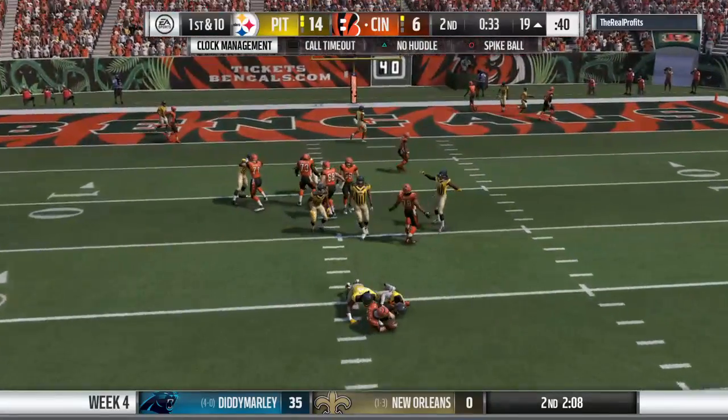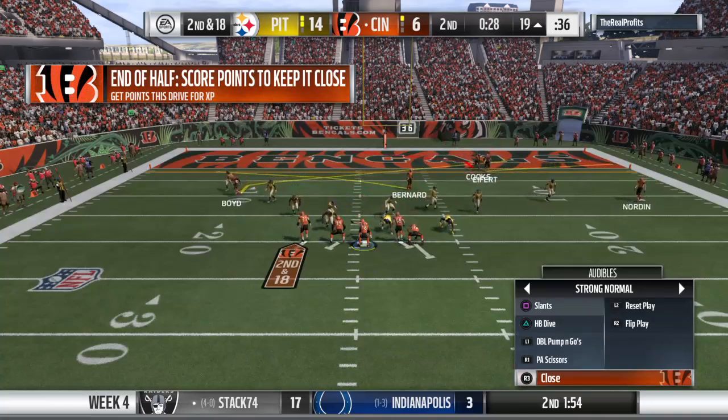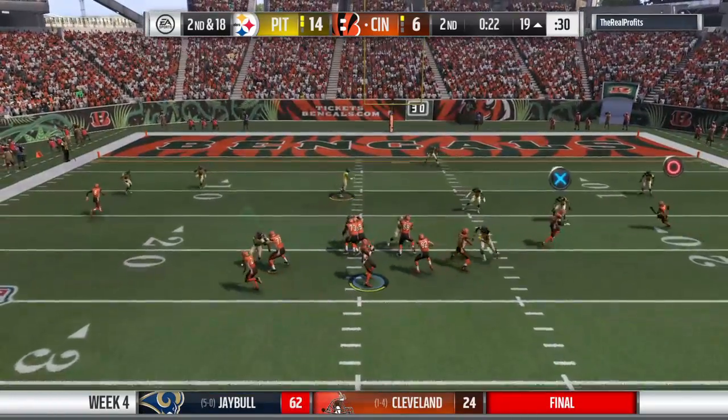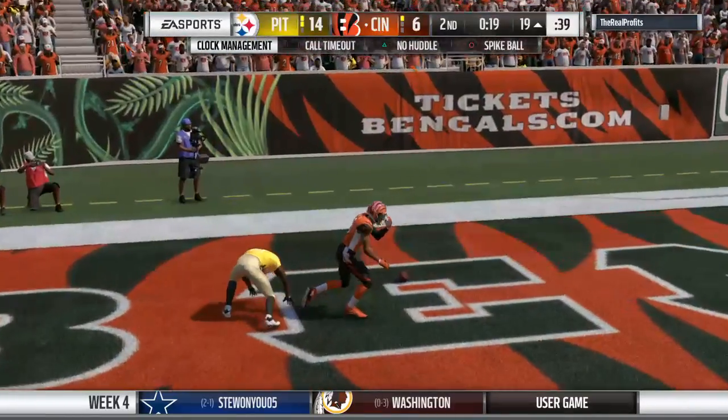Under a heavy rush, and down he goes. Ryan Shazier coming hard on the blitz. He dumps him for a loss of 8. And it's never good to take a sack. You really don't want to take one down here in this part of the field, down near the red zone. Not at all, because you're already pretty much assured of a field goal.